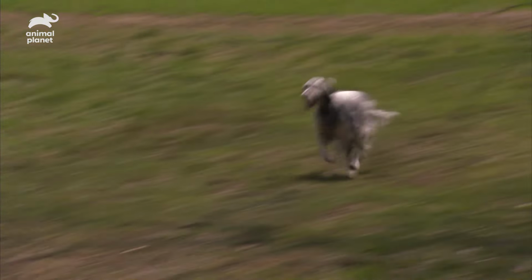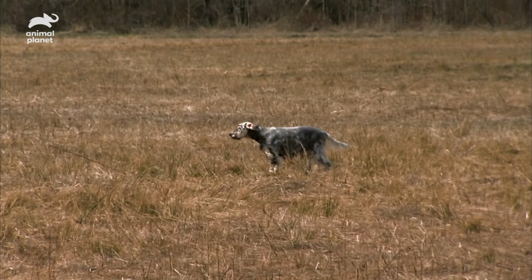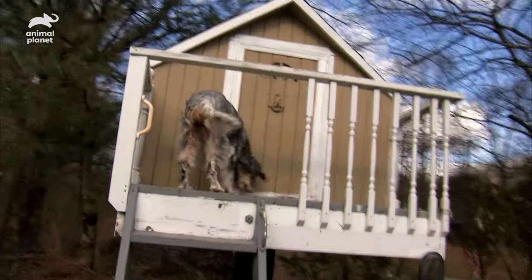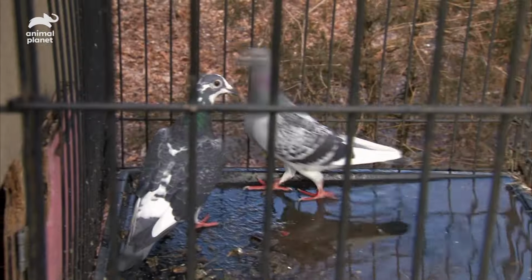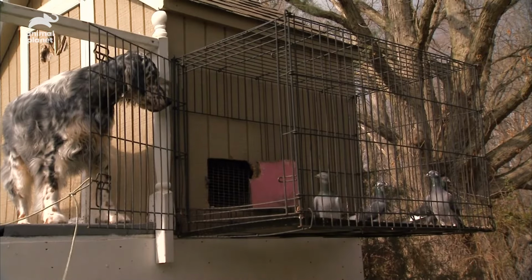These days, the breed competes in simulated hunting contests called field trials, at which Mom Duchess is an expert. But though she can track down a bird, Duchess would never harm one. This pacifist is less into bird hunting and more into bird watching, up in her family's pet pigeon loft in the backyard.